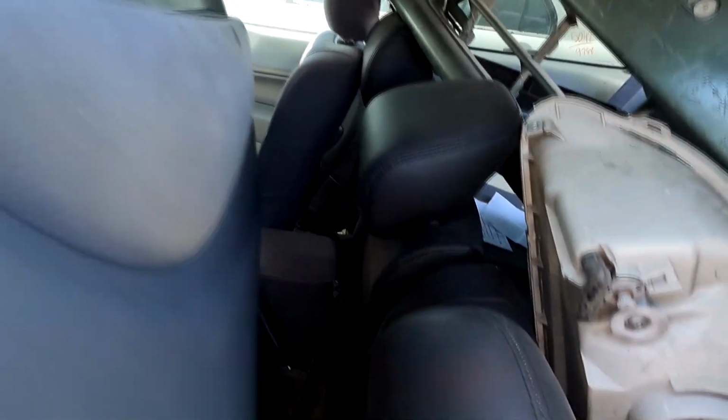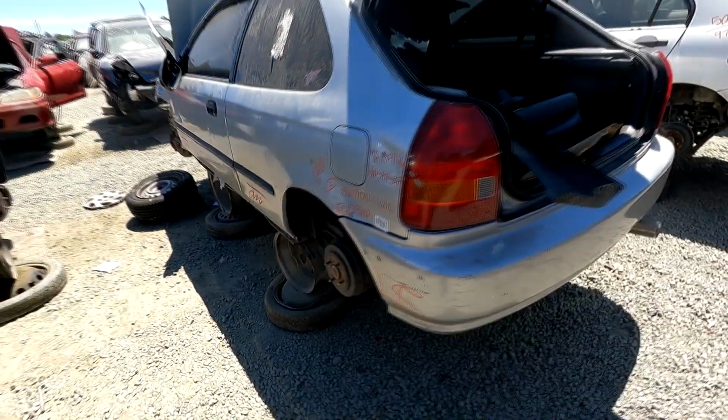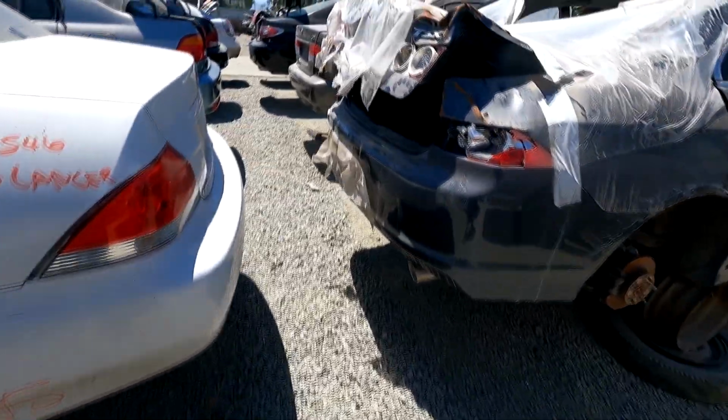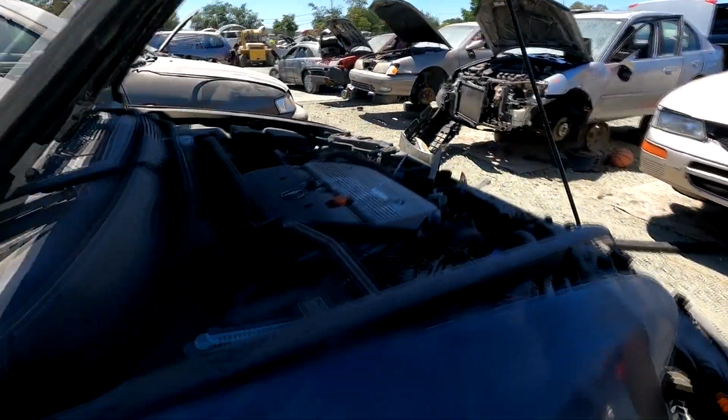Ooh, super packed. It's got a different back seat. Somebody's stashing away. Automatic as well. Smells really nice in here, actually. Oh, you look at that. TSX. Oh crap, I shouldn't have looked at that.